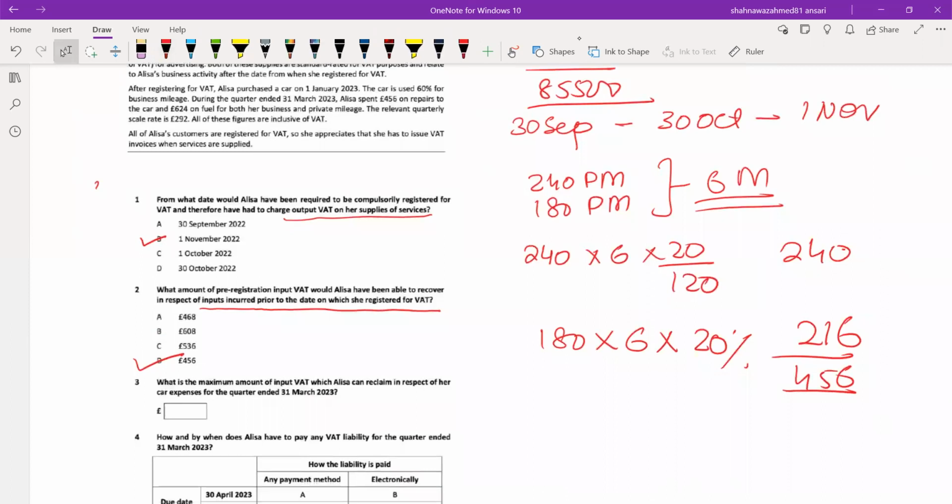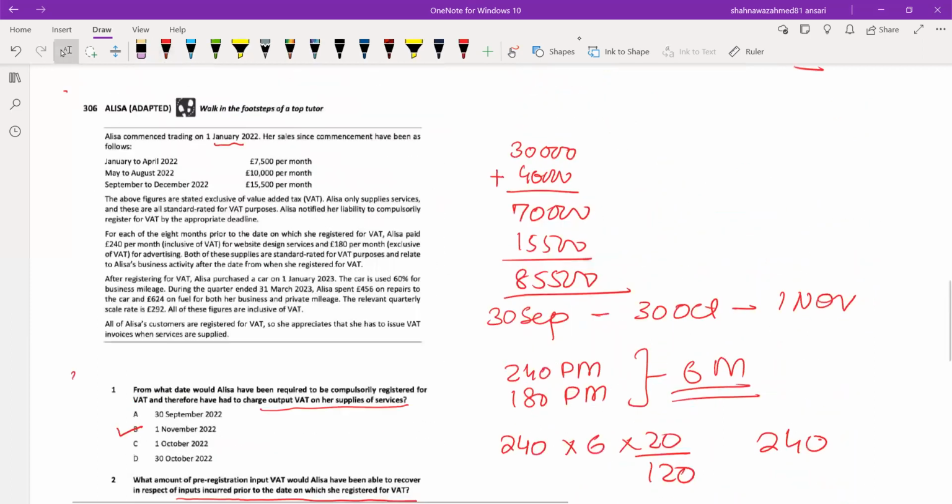What is the maximum amount of input tax which Elisa can reclaim in respect of her car expense? After registration for VAT, Elisa purchased a car. This car is used 60% for business mileage and 40% for private journey. During the quarter ended March, Elisa spent 456 on repair to the car, 624 on fuel for both her business and private mileage. The relevant quarterly scale rate is 292. All of these figures are inclusive of value added tax.